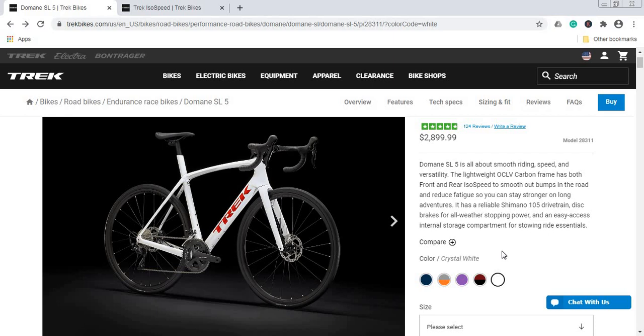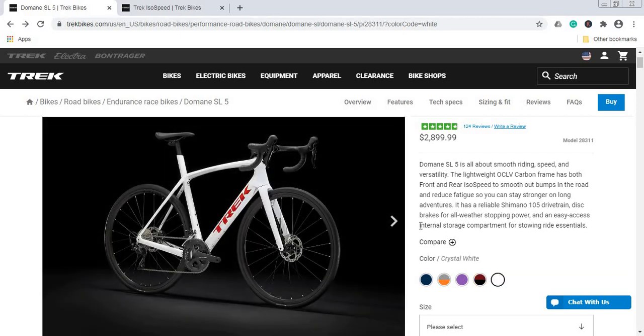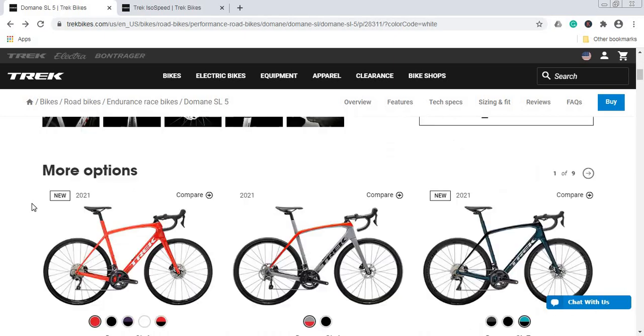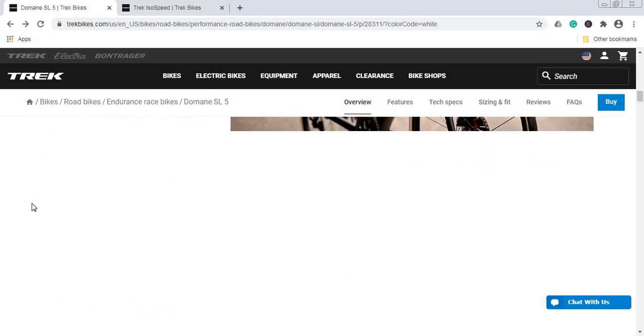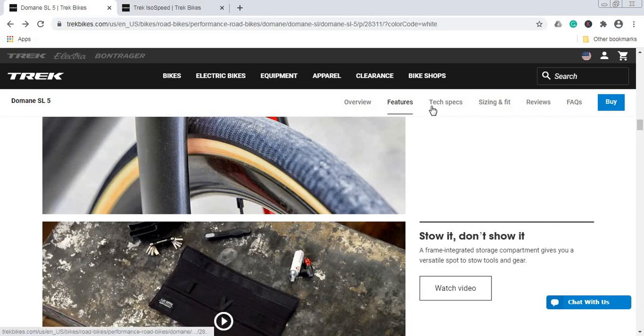Out of the box you can choose, and this will definitely depend on your market where you are based. So different markets might have different paint schemes available, but if you are in the US, at least you have 5 paint schemes available. Personally, I would probably go with this deep metallic red with a hint of black, or this pure white, almost like a snow white with a hint of red. Just looks beautiful. So let's now see some of the technical specifications of the bike and see what you get for this asking price from Trek.